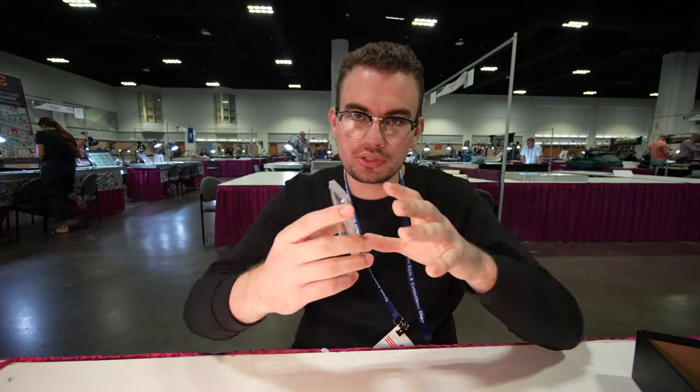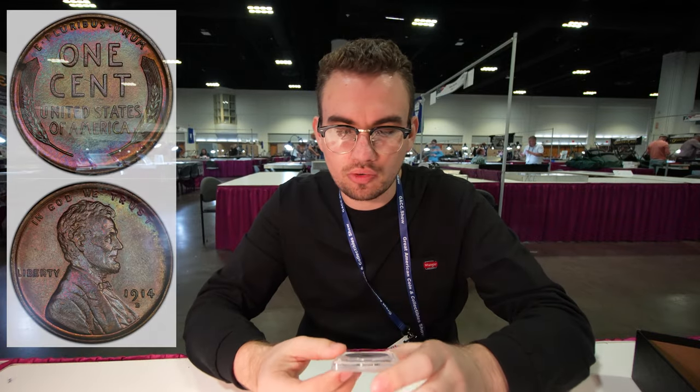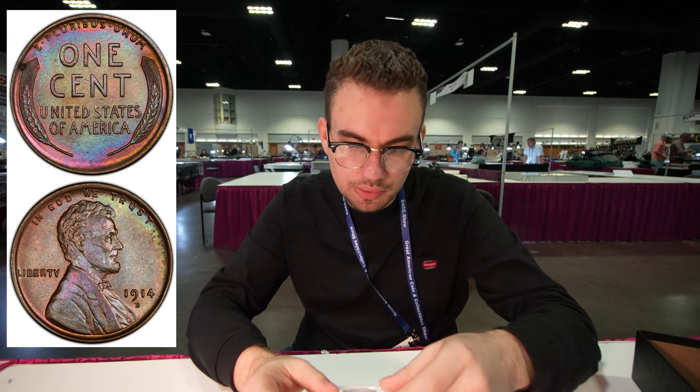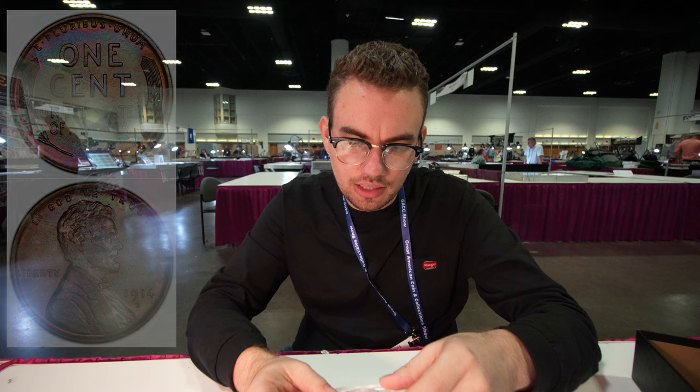And the last one is this 14D in Mint State 64 Brown CAC. The toning's phenomenal on it. It's got one carbon spot on the reverse, but the true views are great, exceptionally hard to run into. And I felt like we paid fair for what it's worth.